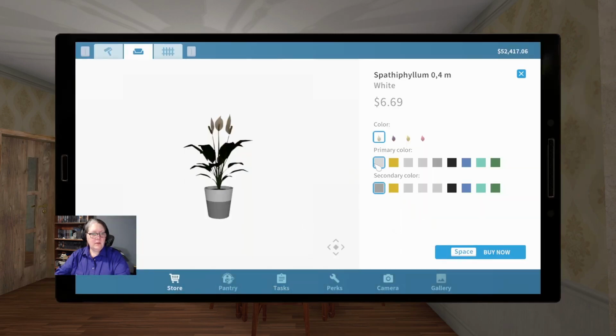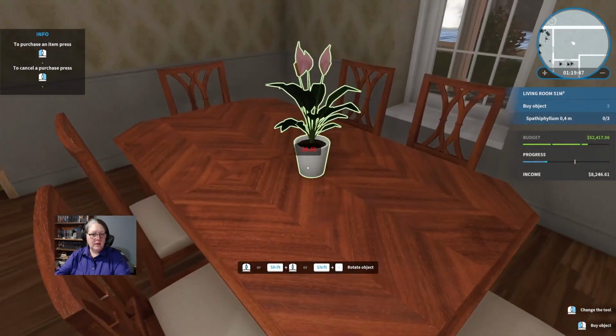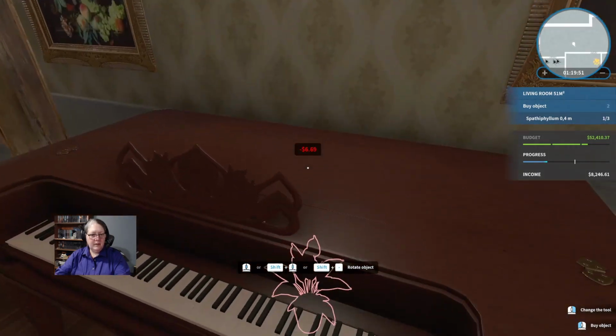We're going to stick with our white, but we're going to make it white on white. We're going to leave our spathiphyllums. Actually, why don't we give them a splash of colour? Let's make them pink. I know, put the poisonous plant in the middle of the table. We're just going to put these.